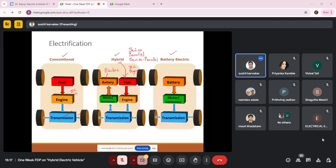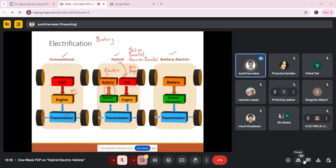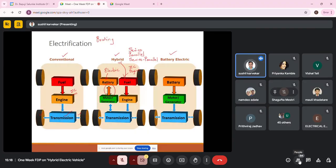Okay. Then if you see, this is a bidirectional power flow. So this bidirectional power flow comes during the braking. So during braking, we are going to consider the regenerative mechanism, regenerative action would be there. So when braking is into action, at that time the energy from the transmission system is fed back to the batteries through this generator. So in that particular case, the electric machine acts as a generator. So you can see that this is a bidirectional power flow which is represented over here. So this was about the hybrid electric vehicles.